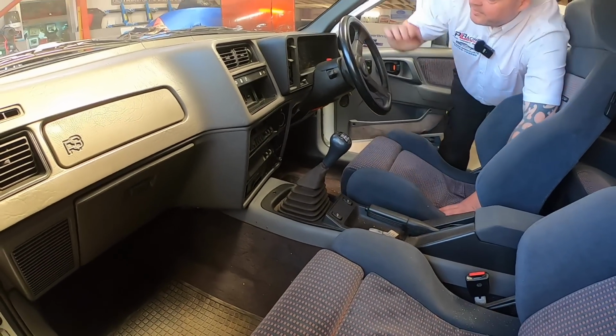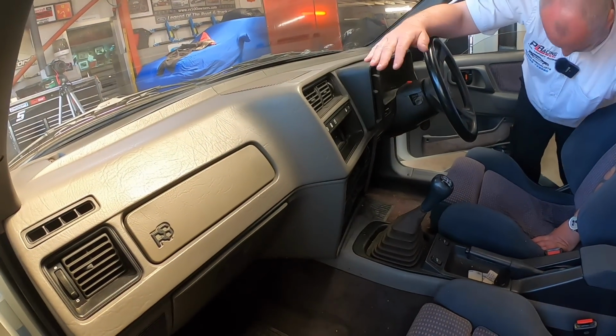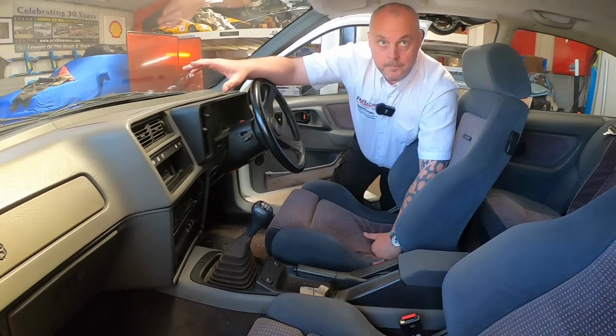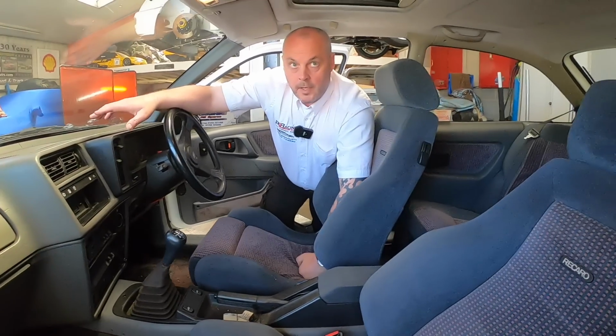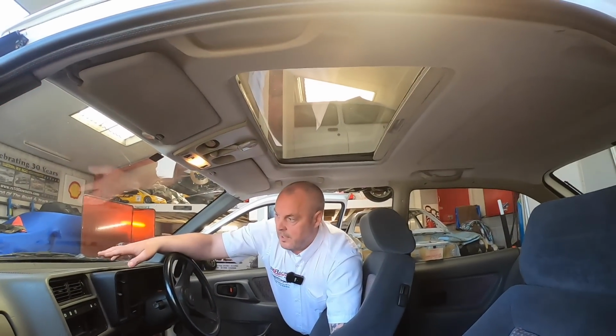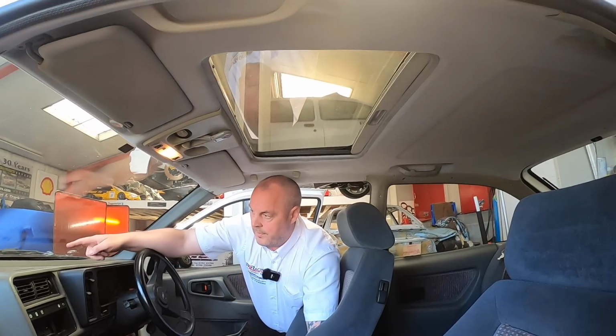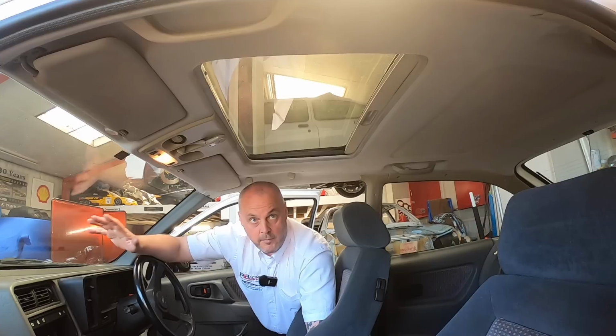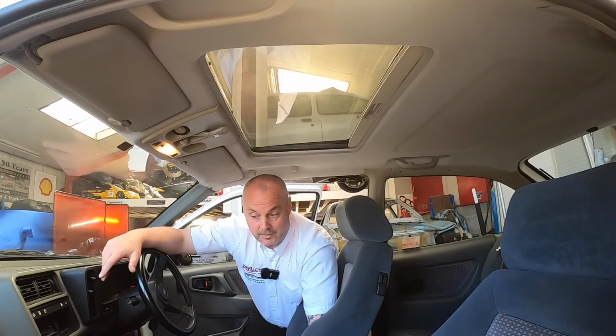Got the usual cracked dash, but to be fair, what Jonathan said was, see if we can find an uncracked dash, a proper 3-door Sapphire one, and what he's going to do is put that in his loft and keep it, and use the car with this dash in. But he's always got the uncracked dash for a later date, whenever he can fit it. But they are becoming harder and harder to find.